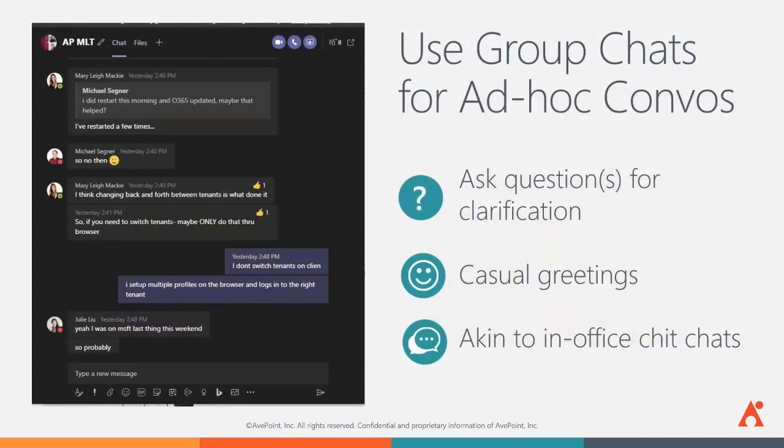So I've heard a lot of the conversations of now that we have Teams, there's still group chats, and now there's private channels. What to use when and where in this case? Group chats are pretty perfect if you want to ask just a small group a quick question around clarification. It's pretty much overkill to create a team in case you do want to ask a question, or even just catching up over the weekend.